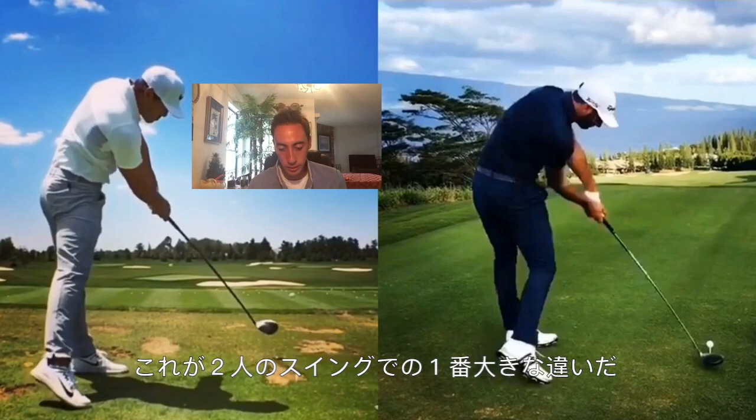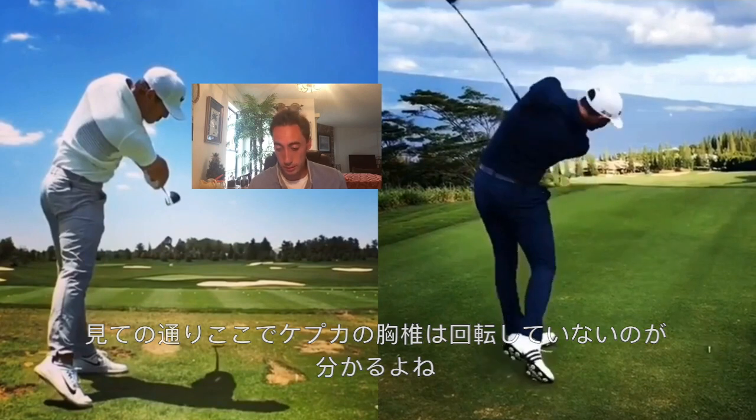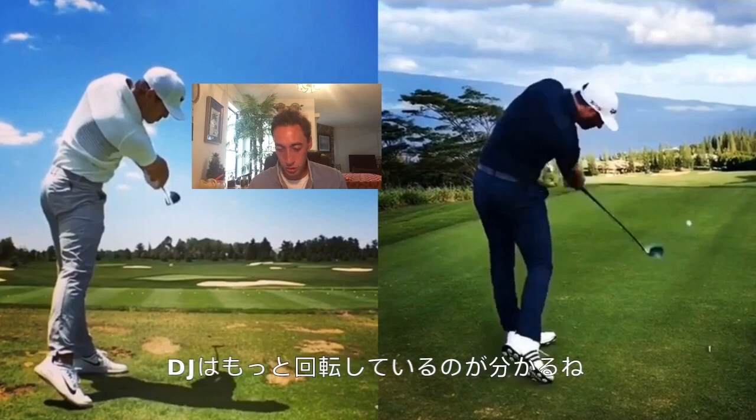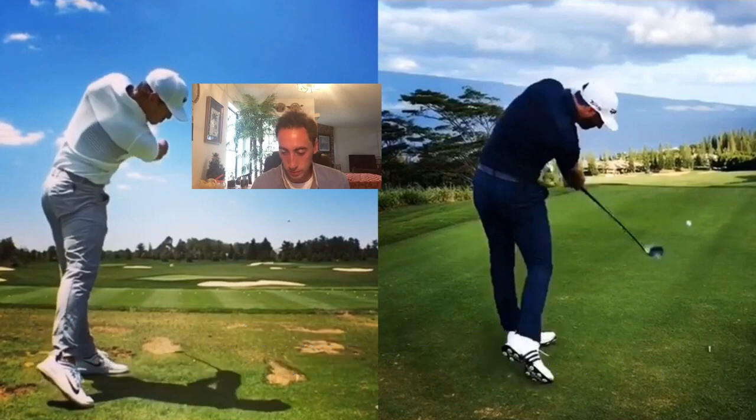Now, as you see Koepka here, see how his body is, his upper or his mid-spine, the thoracic, is not churning and rotating. If you look at DJ, he's churned a whole hell of a lot more in this position, right? I.e., Koepka's chest is still kind of facing somewhere this way. DJ's chest is still kind of facing somewhere this way, and he's rotated just a subtle bit more.